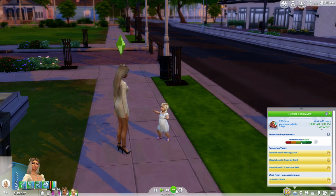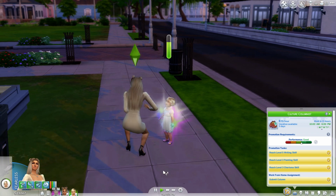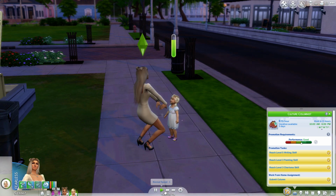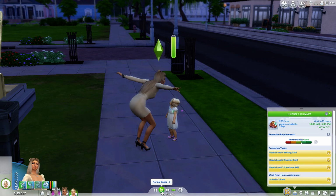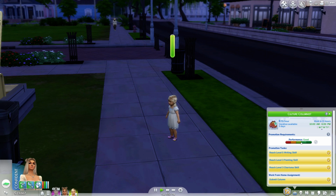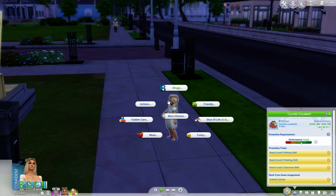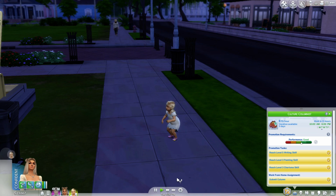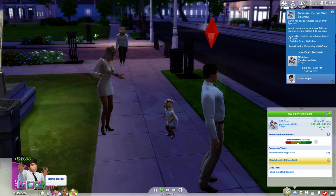So here's some cute mama baby scenes. Oh, the play interactions are glitched. Just ignore that. They're having fun. That's all that matters. Okay. No, don't do that. I want you to read toddler to sleep. Can you please read the toddler to sleep? Okay, good. I got it.